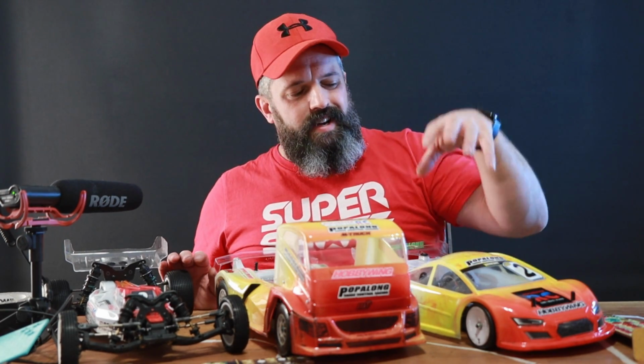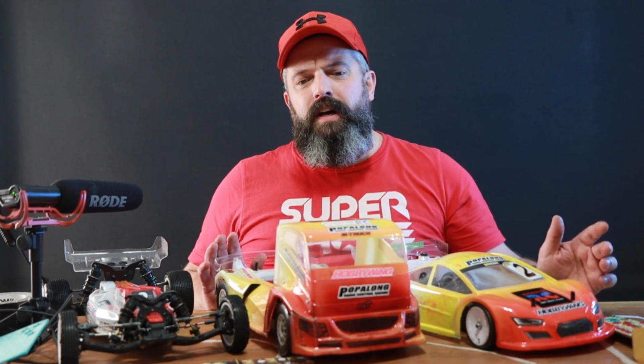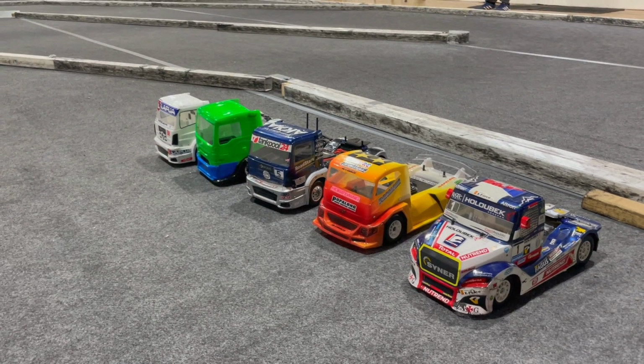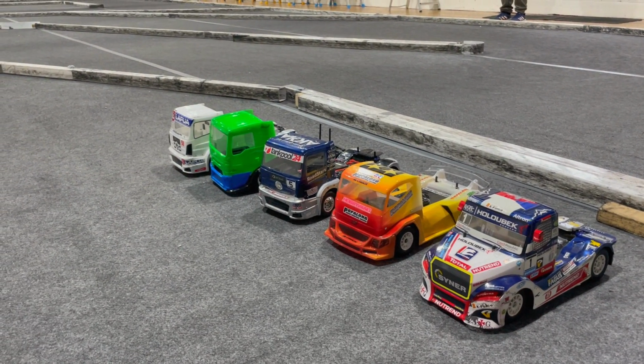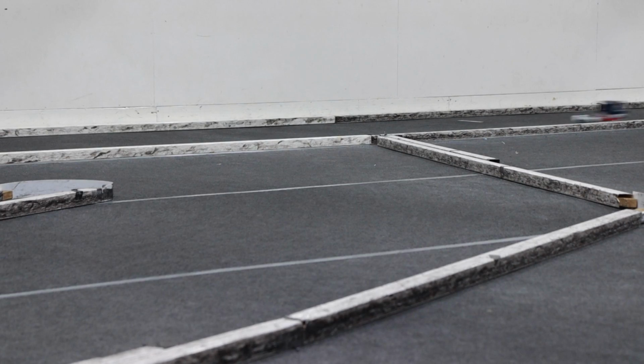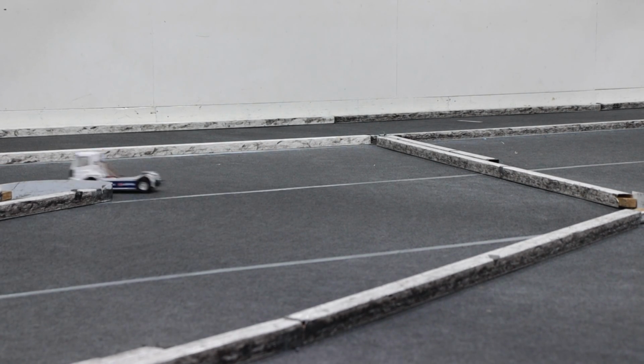Now, recently on the channel, I've been racing the touring car and I've also been racing the buggy, but what I really enjoy more than any of those classes is my Tamiya racing. I really do have a lot of fun when I take out my Tamiya trucks, which, since getting, I haven't done much of. However, today was a fantastic opportunity for me to get back down to my local club and get myself racing.